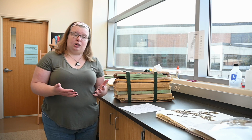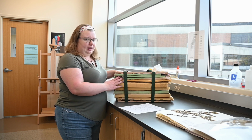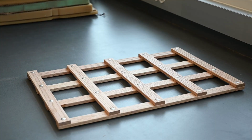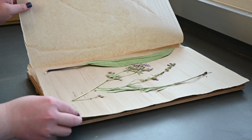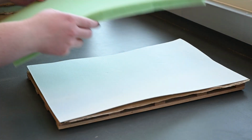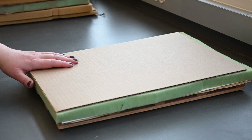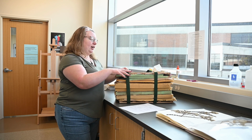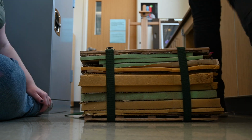Once we've selected our plant and we've cut it off or dug it up, we put it into a plant press like this. It starts with a wooden frame here, and then we'll put in a piece of cardboard, and then the specimen itself will go into a newspaper. Then on top of the newspaper and the specimen will be a piece of felt, foam, and another piece of cardboard. That will be repeated for other species to follow. After that, we put on the second wooden frame, and we've got our straps, and we have someone stand on top of it to get the specimen as flat as possible.